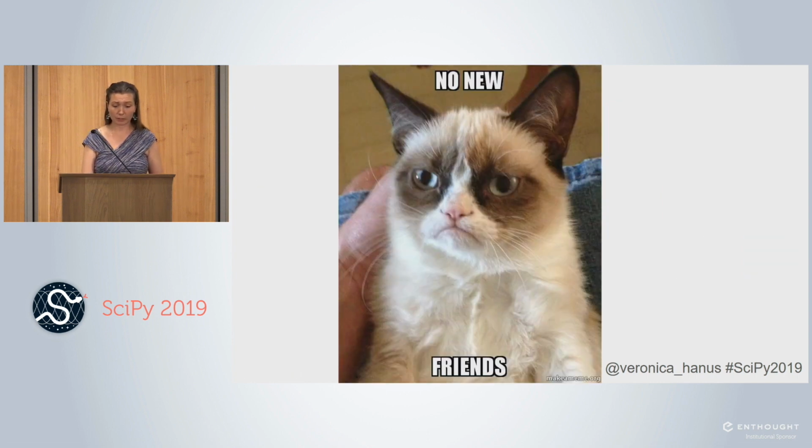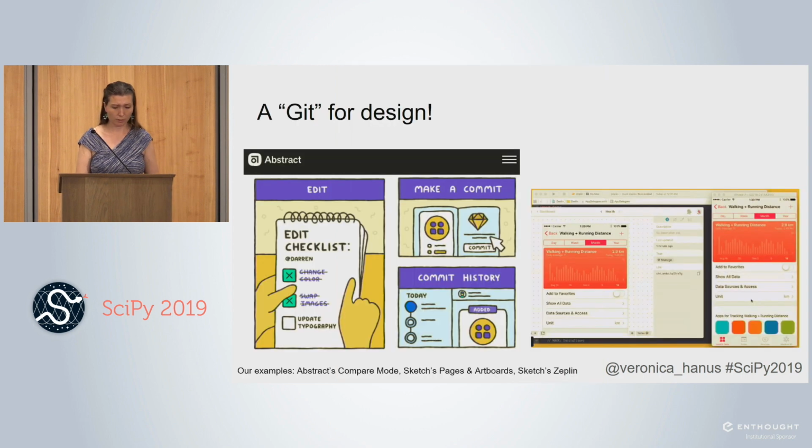And I realized I wasn't talking to designers. So sometimes we're working so closely with designers and just desks away, but we don't understand what they're doing or what's motivating them, and we lose out on the chance to learn from each other. So don't be grumpy cat here, and go out and make some new friends.